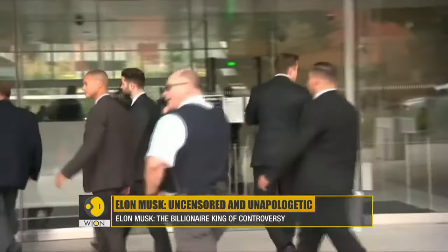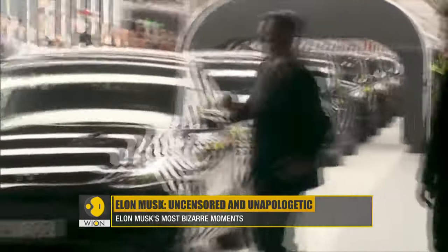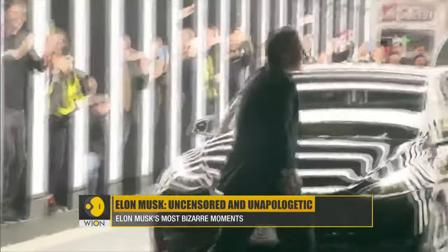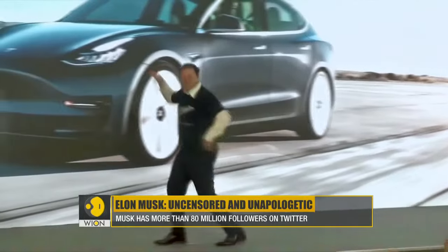Elon, do you have any comment? Elon, how will you be defending the charge? There's an old saying, jack of all trades, master of none. Has the richest person in the world proven this wrong? Or has Musk bitten off more than he can chew?